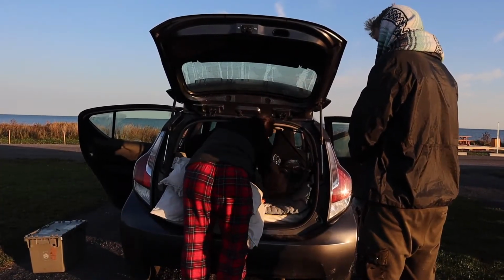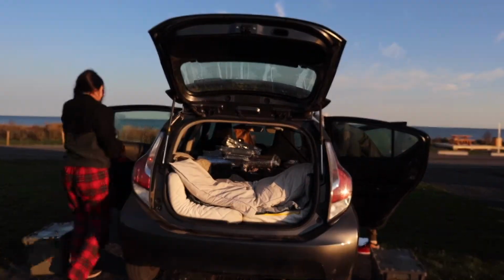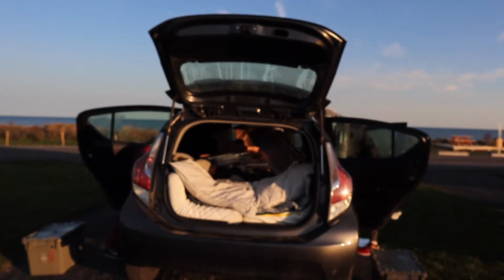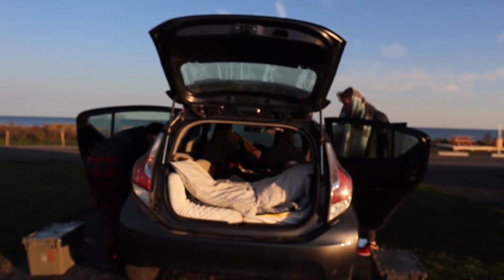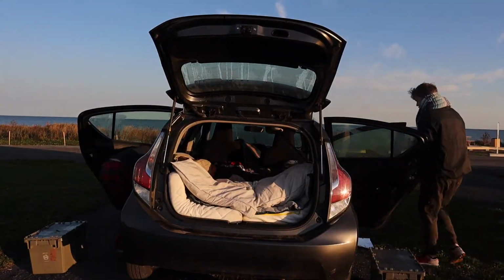Our setup was pretty simple. During the day, we had the front seats pushed back to their normal state so we could drive and sit comfortably, and we stored all of our things on top of the toddler mattresses in the back. If you haven't seen how I set up the car when I'm on my own, it might help you get a better idea if you go watch that video. I'll leave it up in the corner of this video for you to check out.